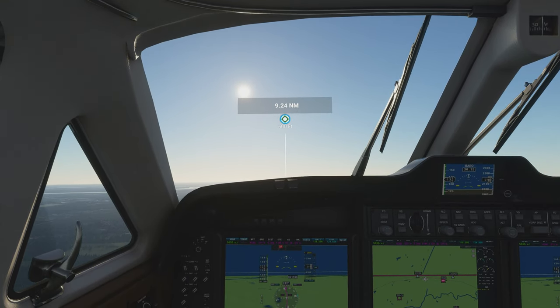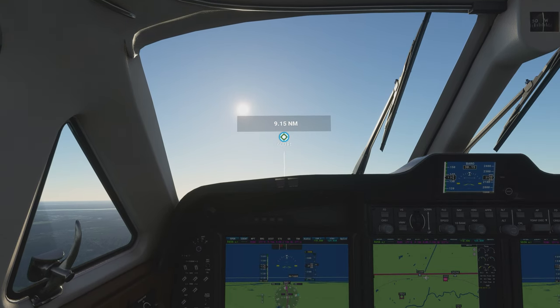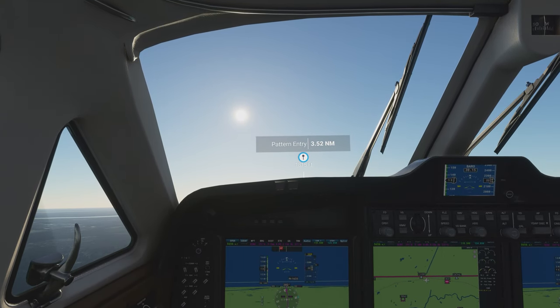Alright, adjusted the barometer. Right, KH431. We were lower than we thought.